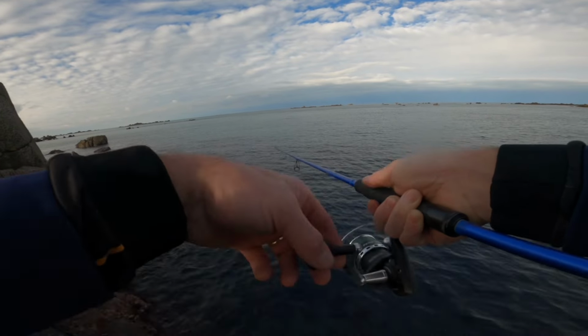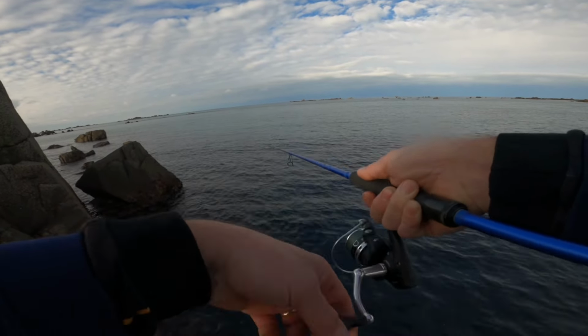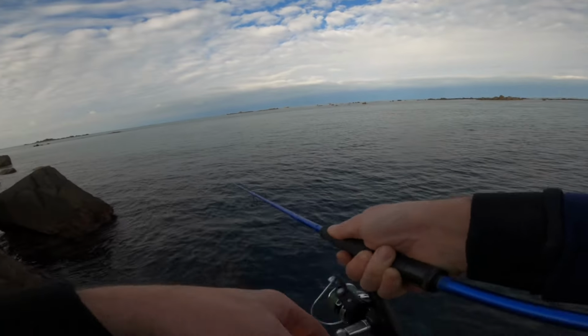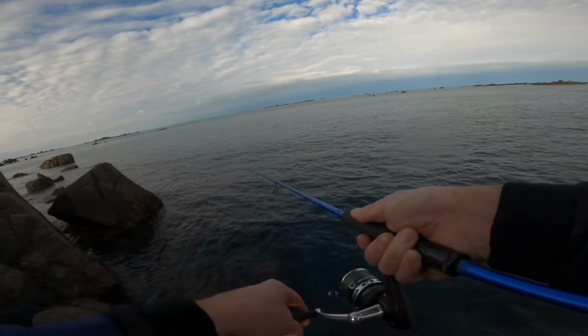This mark's a funny one. You can get no fish and then they turn up, or you'll get them straight off the bat. There's the big rock in front of me there as well. Normally find fish behind that. We've got a lot of area to cover, so we've got quite a bit of hope this afternoon that we can find a couple of fish.